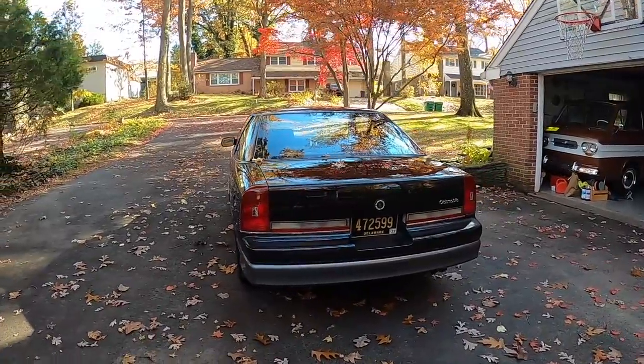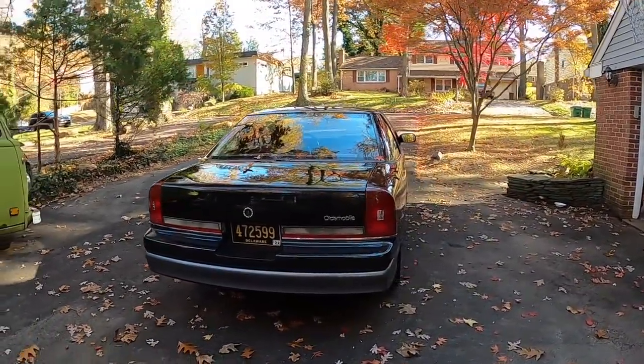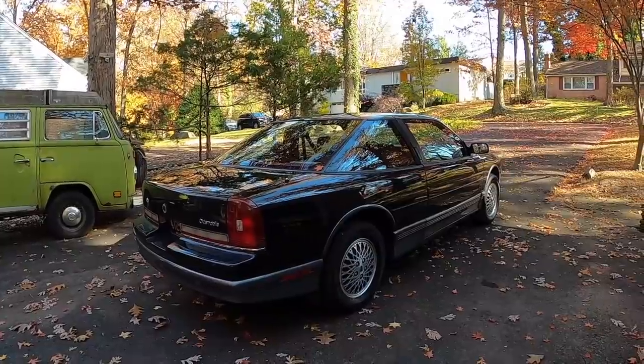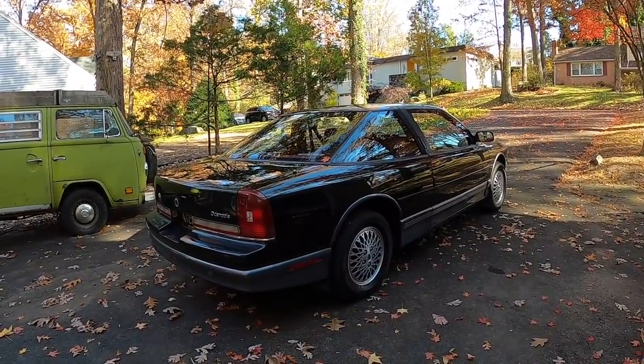This car I found on Facebook Marketplace. It was about a year, almost a year and a half ago now, and it's been a slow progression for me to get this thing back on the road again.